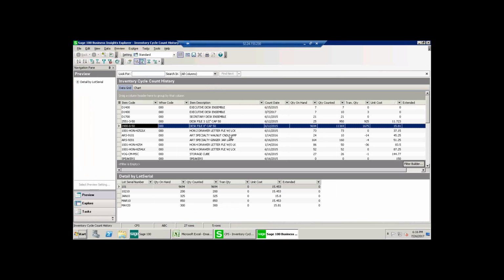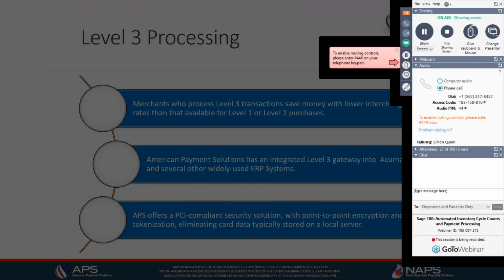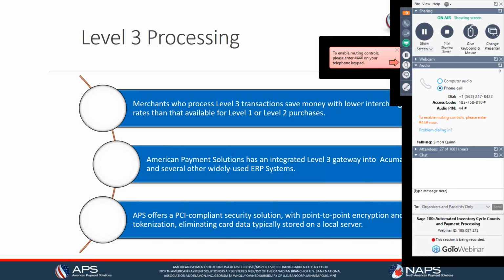So that wraps up our demo for our automated inventory cycle count. I'm going to pass this back to Adrian. Again, I know we're going to have some questions at the end of this, and I'll be available to answer some of those. Also, if you want to contact me directly, I'd be happy to set up a demo to do a much more in-depth look at your current situation and how this software, this management tool, if you will, can help. Thank you so much.